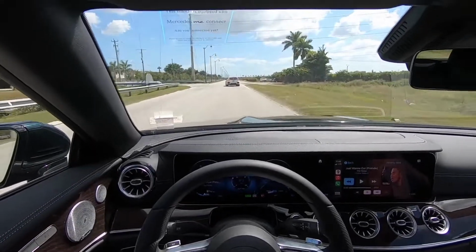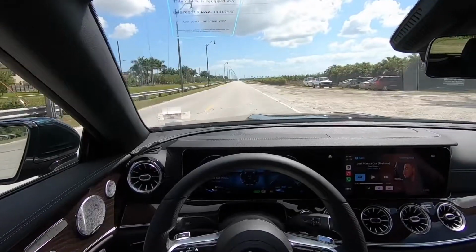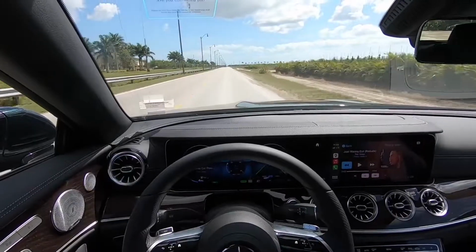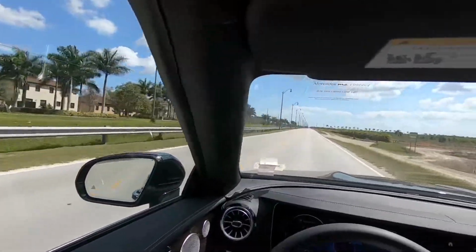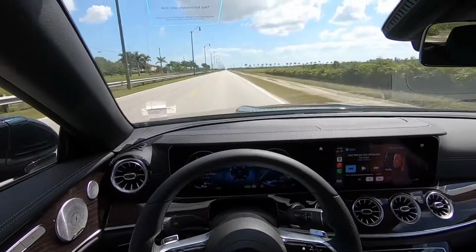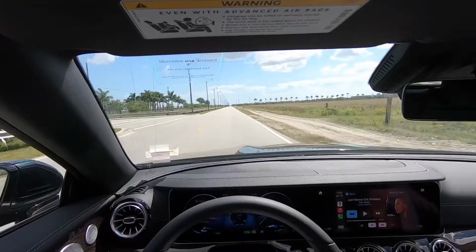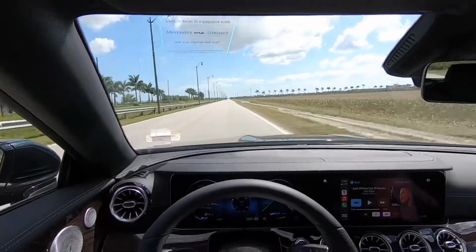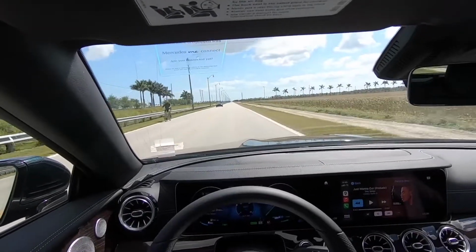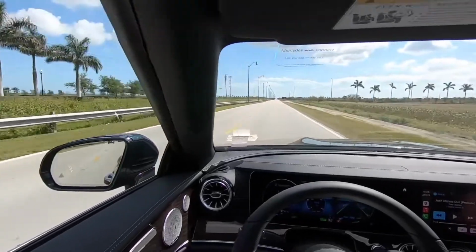Fuel economy for the E450 here is rated at 23 in the city, 30 on the highway, and 25 combined. And of course, premium gas is required here for the E450. And it does have EQ boost, so basically it's a mild hybrid system, so it's going to help with the start-stop capability, so it's going to be smoother. And I think Mercedes removed the alternator belt and whatnot, so that's why they have the EQ boost, so it kind of helps with the lag and whatnot to make you feel more smooth.